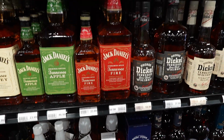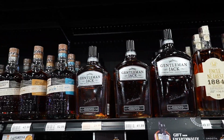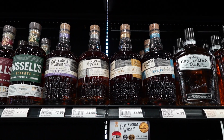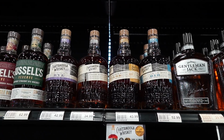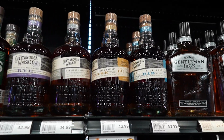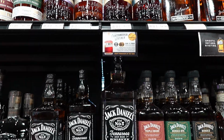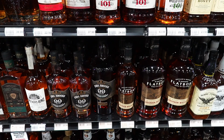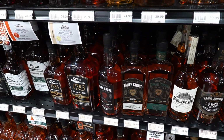Jesse James. Chattanooga. What do we have here today? The rye, the 91, the cask strength, the 111, cask 111, which I think is a really good product, and the bottled in bond, which is good. Wild Turkey. Ezra Brooks. 3-Chord.